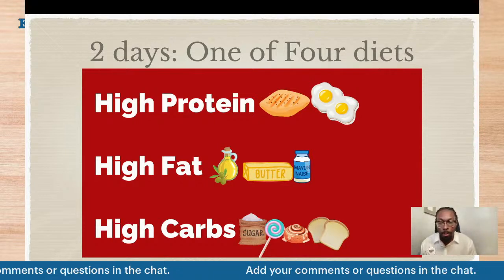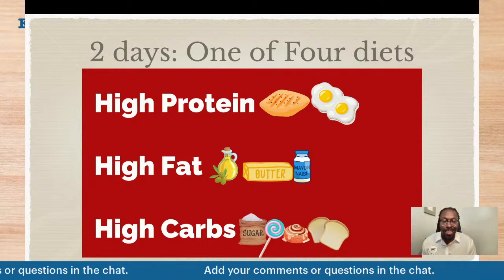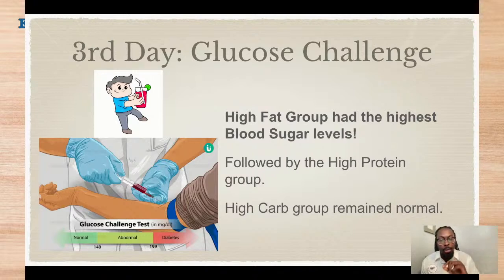And then there was a third group, a high carb group, and this group ate things like white sugar, white bread, pastries, candy, all the things that a diabetic is told they shouldn't eat, right? And they shouldn't, okay? But it's interesting to see what happens after a glucose challenge. So all three groups were put to the test. Maybe you don't know what a glucose challenge is. A glucose challenge is basically drinking, I think it's about 50 grams of a very sugary drink.